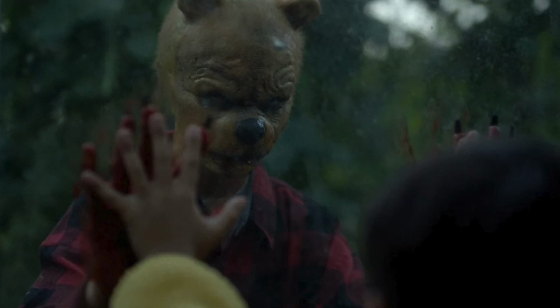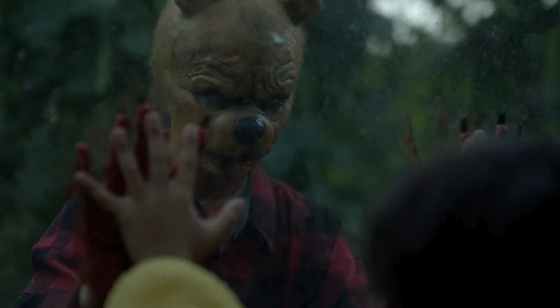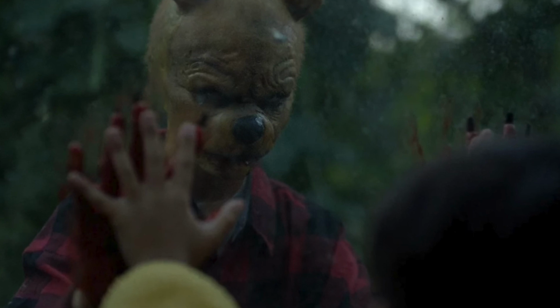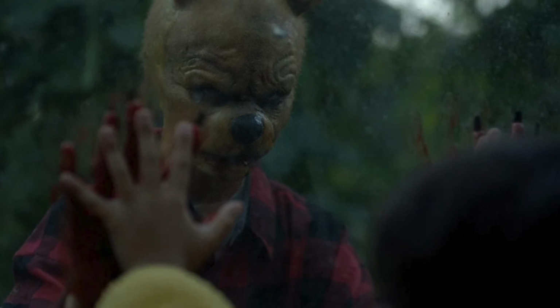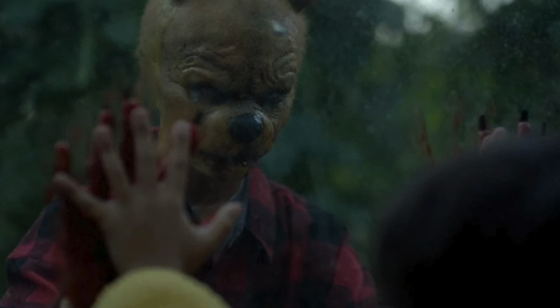Also, for Pooh's shirt, it's not like a red sweater, it's like a red flannel shirt. So I think that's alright, but I feel like they could also try to do a sweater. But yeah, I'm really impressed with them involving the characters in this and giving them a new design.